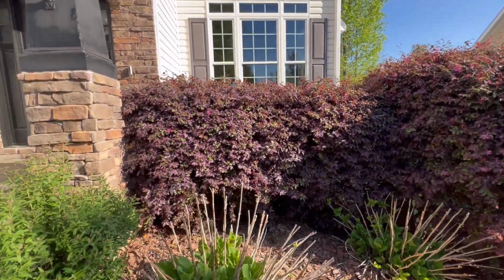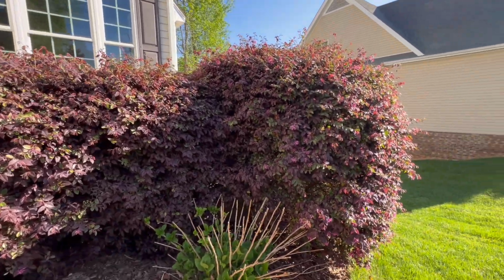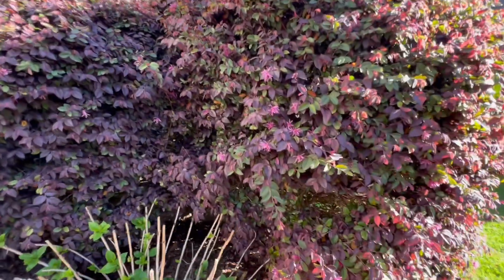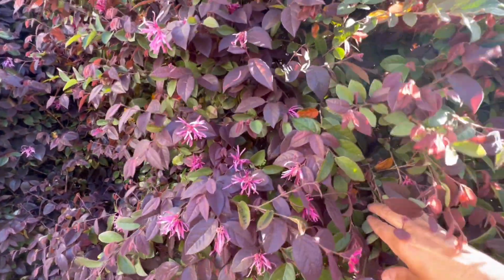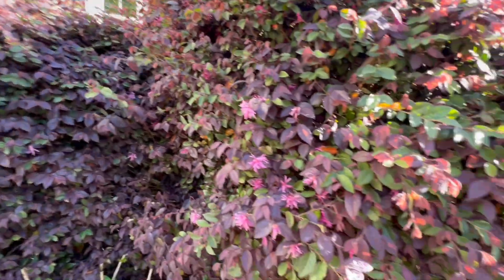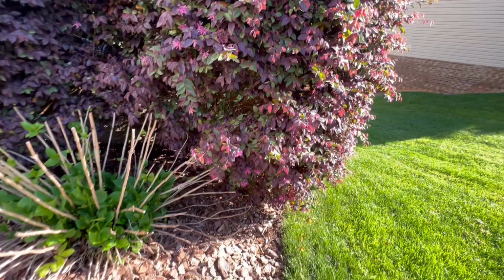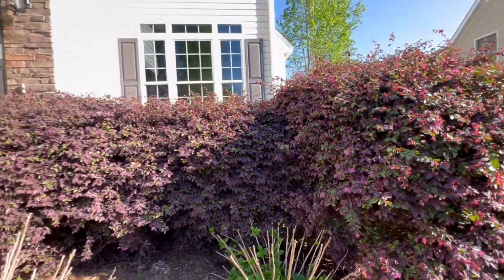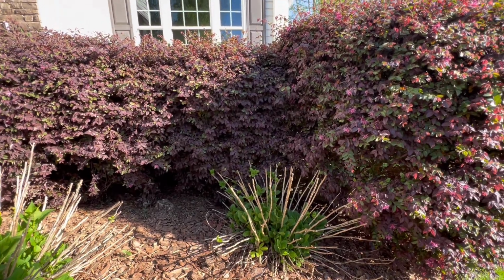And behind here, I have the loropetalum that have just finished blooming. And look at the differences in the leaves. Do you see how they have some green, some purple? Isn't that cool? And then as the summer goes on, they get darker and darker purple. I just love these. These are my favorite. And then behind there, I have some Clethra.